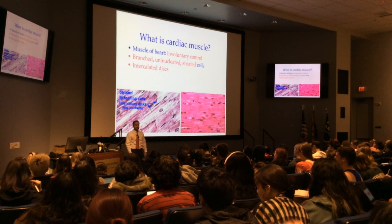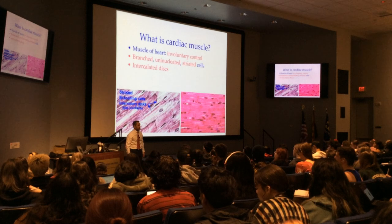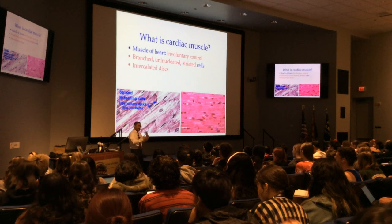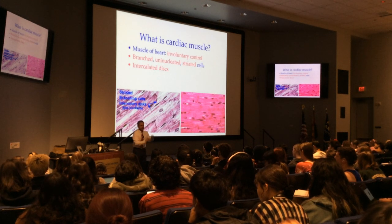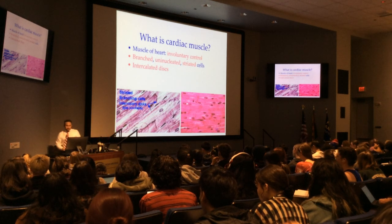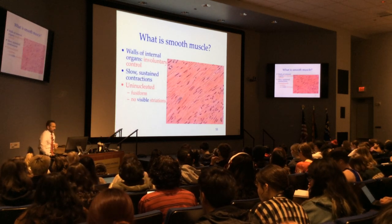That's heart palpitations or irregular rhythm. You need a pacemaker to control when the synchrony happens. The intercalated discs help for all that to take place, this squeezing motion. Okay, so just specialized muscle. That's it. Last one in the muscle category, and then we'll go to nerve.